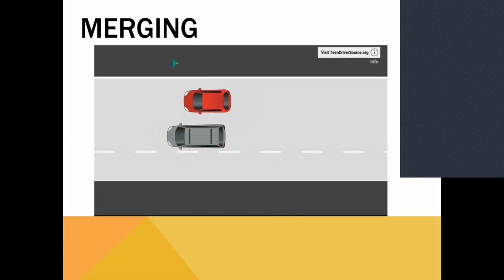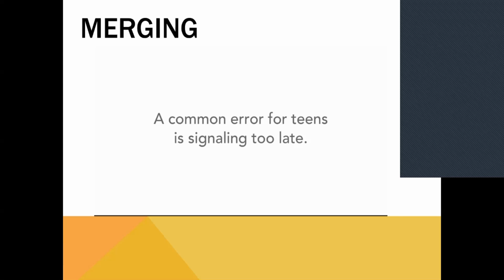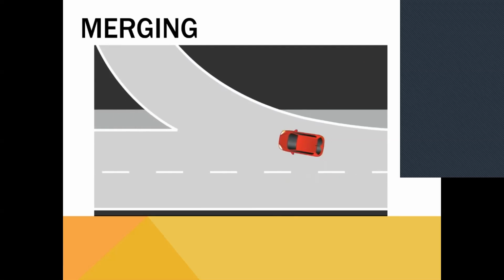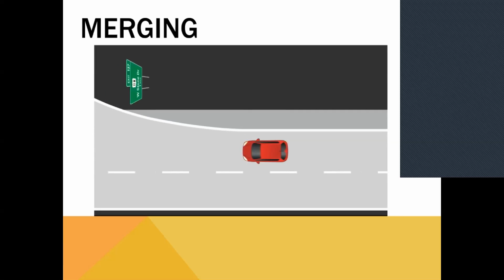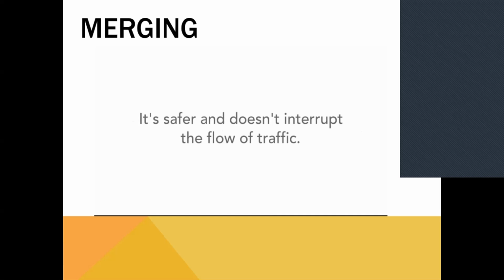Some new drivers are not comfortable checking their blind spots with head turns at the higher speeds. Encourage them to do a quick head check. It's a more reliable way to check the blind spots to avoid a crash. When exiting, a common error for teens is signaling too late. Remind them to signal several seconds in advance. Teens may also try to cut across lanes if they fear they will miss their exit. It's far safer to miss the exit and take the next one. And many teens will slow down while still on the highway when approaching their exit. Tell them to wait until they're on the exit ramp to slow down. It's safer and doesn't interrupt the flow of the highway traffic.